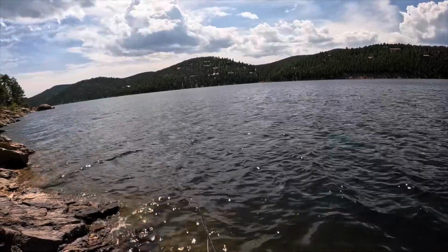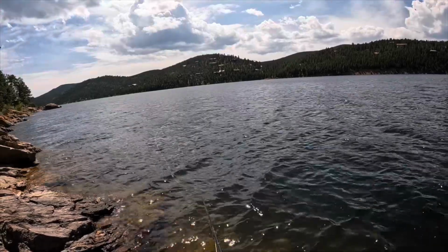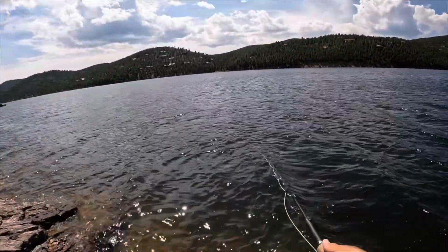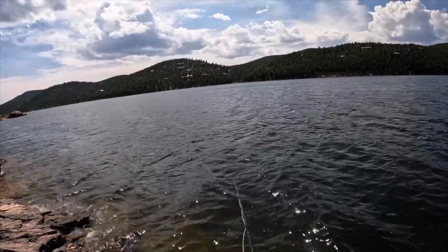But so far we've changed depth range and presentation to induce a couple bites, but don't have any fish. Very subtle bites, by the way. There's one. Oh, I missed it. Oh, I doubt you guys could see that, but that was a bite, and I just snap roll cast right back to where it was.